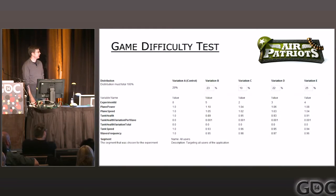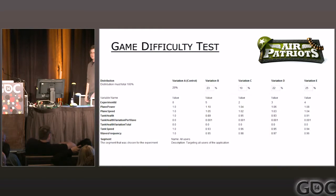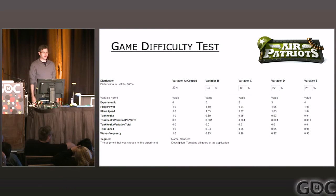I'm going to take you briefly into the dev portal again. I showed you what it looks like to get your results. This is how we put in the tests. So this is looking at one of the difficulty tests that we ran. You can see across the top the distribution. It has to add up to 100% because you're going to distribute to everybody. We have the control group, which is A, and then we have varying distributions, which we set, 23, 10, 22, 25. That could be whatever you wanted. We could have split this straight 20s. Would have made a lot of sense.